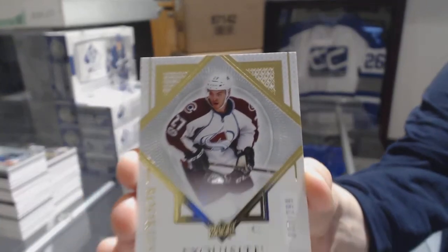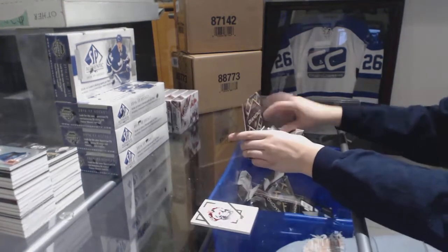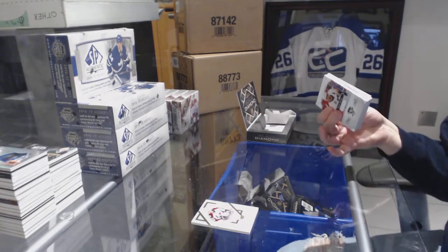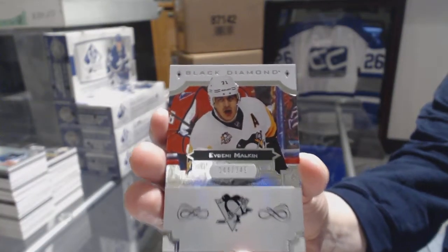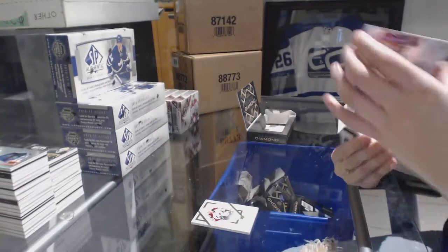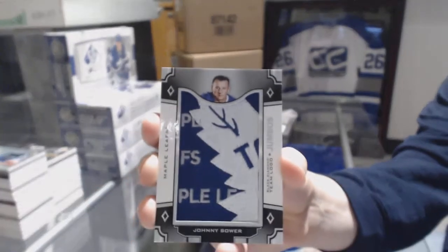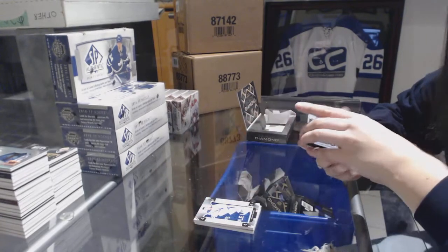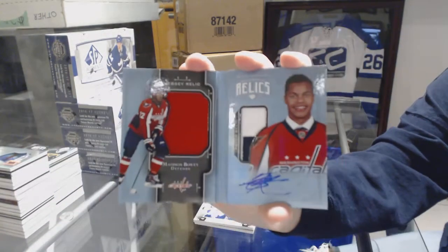Exquisite rookie number /299, Tyson Jost. We've got a base card number /249 for the Pittsburgh Penguins, Evgeni Malkin. Team logo jumbos for the Toronto Maple Leafs, Johnny Bower. For the Washington Capitals, number /99, rookie jersey auto booklet, Madison Bowey.